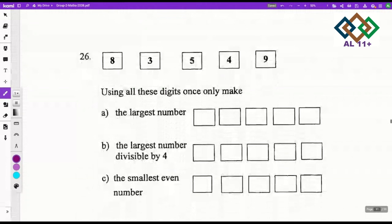So this one is easy. You need to find out what's the largest number you could make. The largest number you can make is 9, 8, 5, 4, 3. The largest number which you can divide by 4, divisible by 4, is 9, 5, 3, 8, 4. And the last one, they're asking you the number which is smallest, even number. So remember even number, because you always try writing the smallest one, but you don't think about the even.